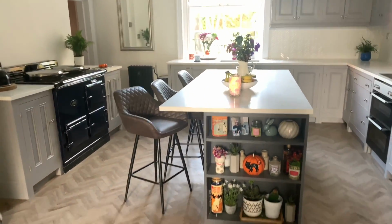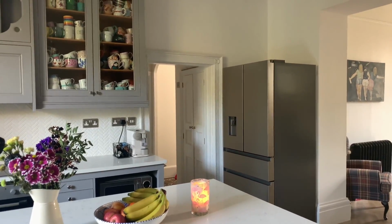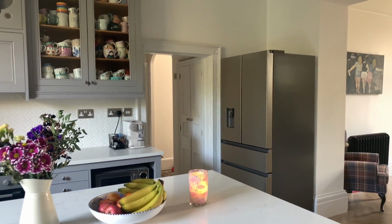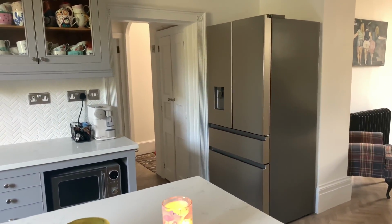So that is the kitchen. I just want to quickly tell you about the fridge freezer. When I do the dining room tour, I'll go into more detail about that side of the room because we had to knock the wall down. Mum's lovely painting is over there. I love that. Right, the fridge freezer, I wasn't sure about.